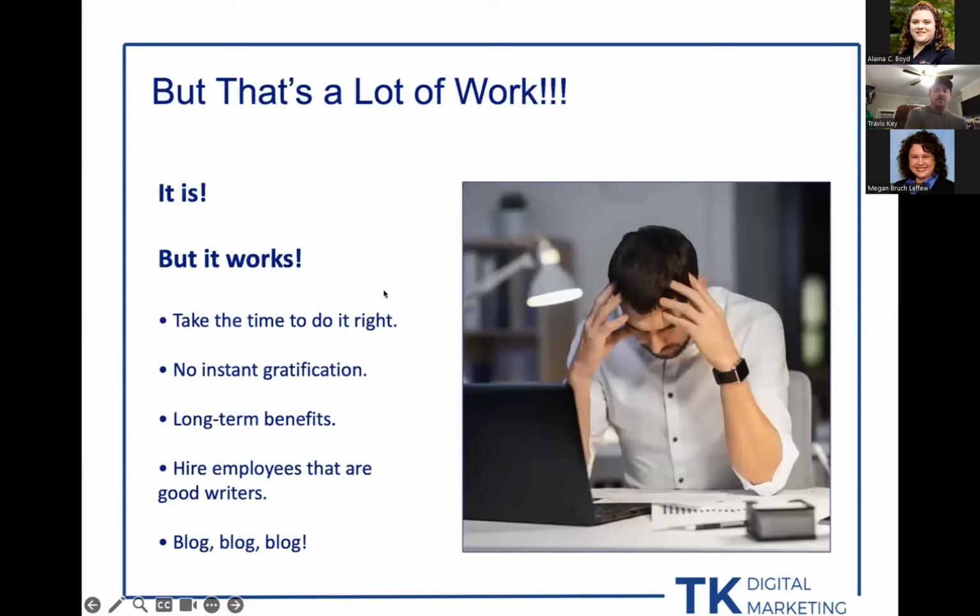So after saying all that, anytime I give all this information to a client, the first thing I hear is, wow, that sounds like a lot of work. And it is a lot of work. But the good thing is you don't have to know how to write code or anything like that to do it. You just need some basic writing skills and an understanding of all the pieces of the SEO puzzle, so to speak. I can vouch firsthand, it works really, really well.